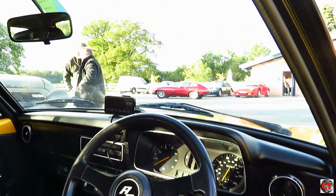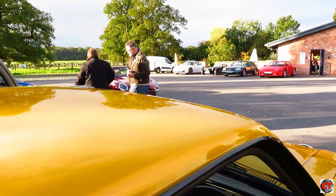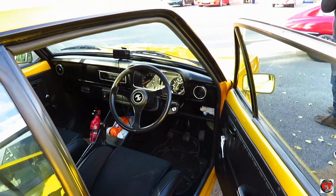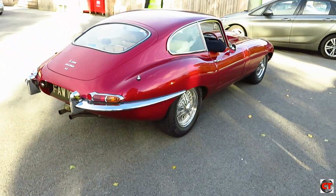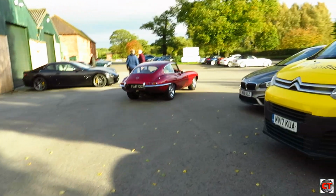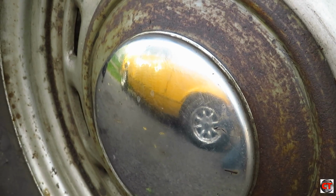I can see an E-Type. Off to go and have a look at that. It's lovely, this one. It looks really quite original. Got some straight 6 burbly noises, 4.2 litre engine. A Series 1 of course, with these smaller indicators on the front. It is.